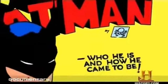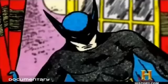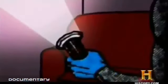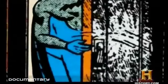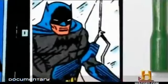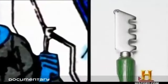As envisioned by comic book creator Bob Kane in 1939, Batman was originally more of a super sleuth than a superhero. In fact, his first crime-fighting gadgets were not much more sophisticated than standard lockpicks, passkeys, and an occasional glass cutter. He was always on the cutting edge, but picks and cutters were probably the cutting edge in 1939.